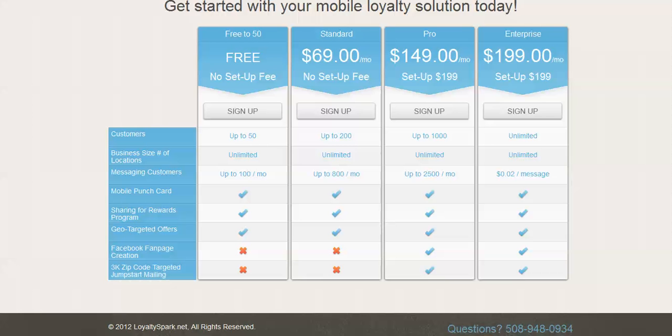After that, we go to the next level up from there. And you'll notice, with us just coming out, we're trying to get people involved, get them to see how it works, build a directory. And these prices will fluctuate. Normally there would be a setup fee for putting all this together because it does require some time and effort. But I am tweaking and managing the number of messages you can send out and how many customers per package. Right now we have the Free to 50, which is what you would sign up for if you wanted to have all this available to you.